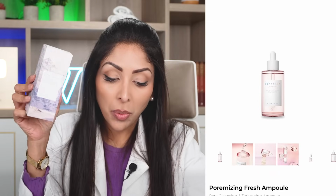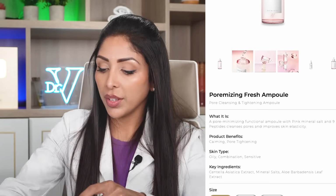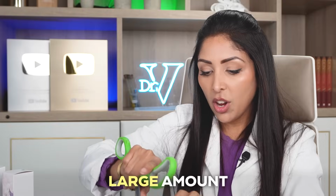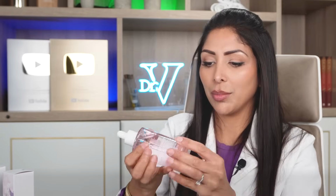Moving on to the last one, which is the Pore Minimizing Fresh Ampule. I'll tell you if it's worth it or not. Do you know, I do actually really like their ampules. I do find them very satisfying. And they give a large amount, which is rare. But I also think the reason for that is a majority of the product is water. And they don't really use very expensive actives when it comes to Korean skincare.